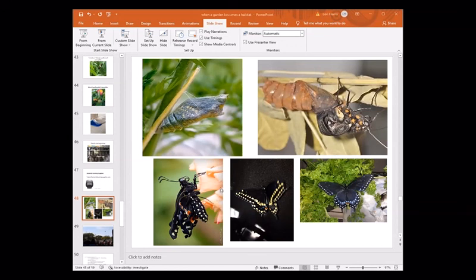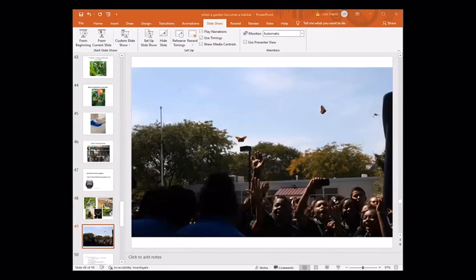It pulls itself out. Its wings start off pretty shriveled up. You can see this was the body of the caterpillar before. And then its wings stretch out. And again, you've got the male and the female.